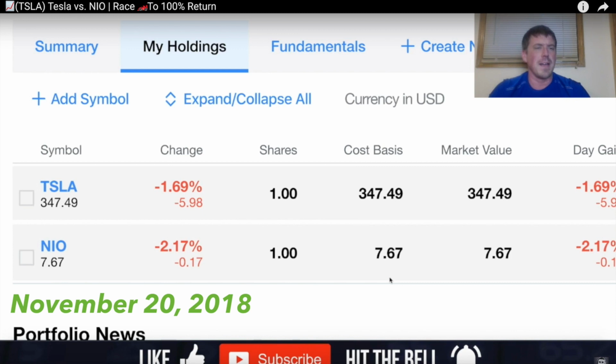And my cost basis on Tesla was $347.49. And as you can see, my cost basis on NIO was $7.67. This is a Yahoo Finance portfolio. I'm at a full understanding that this is not my real money. I got a lot of hateful comments last time.